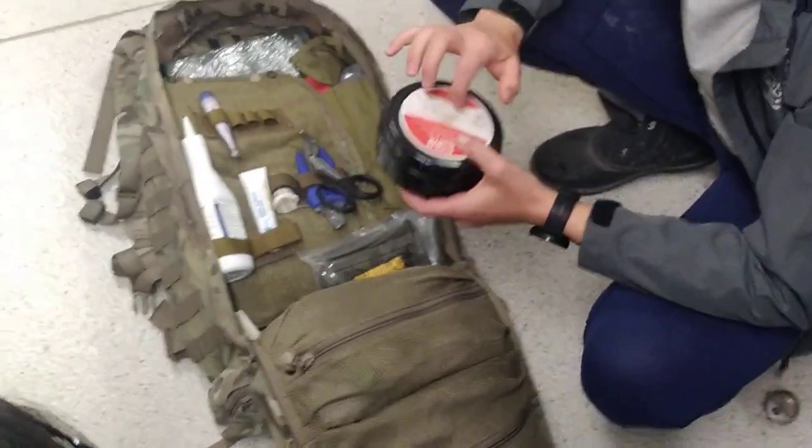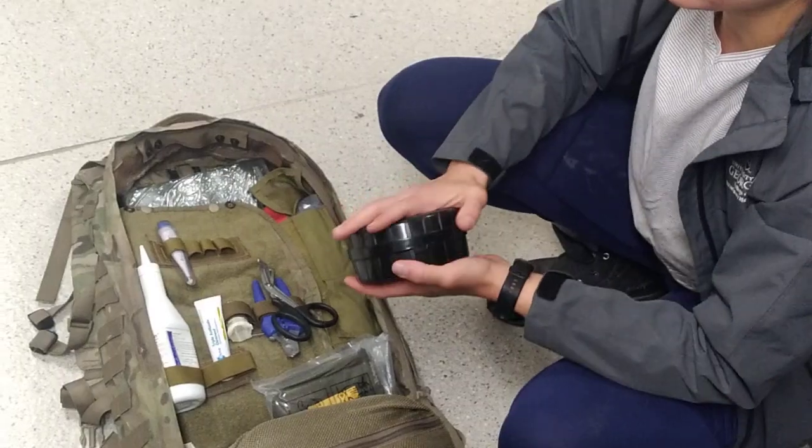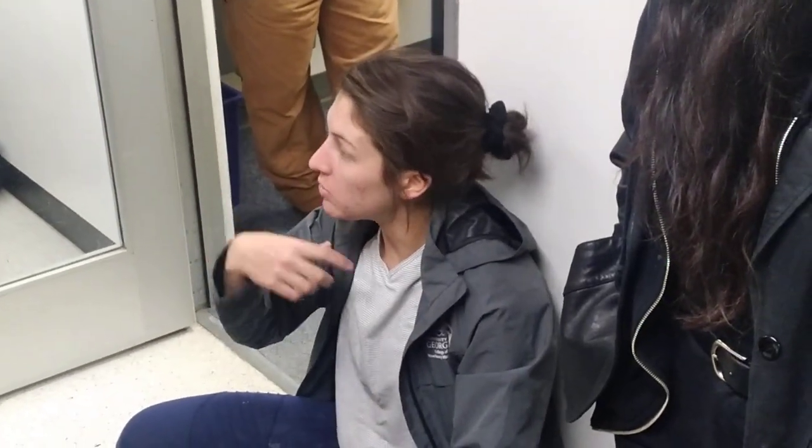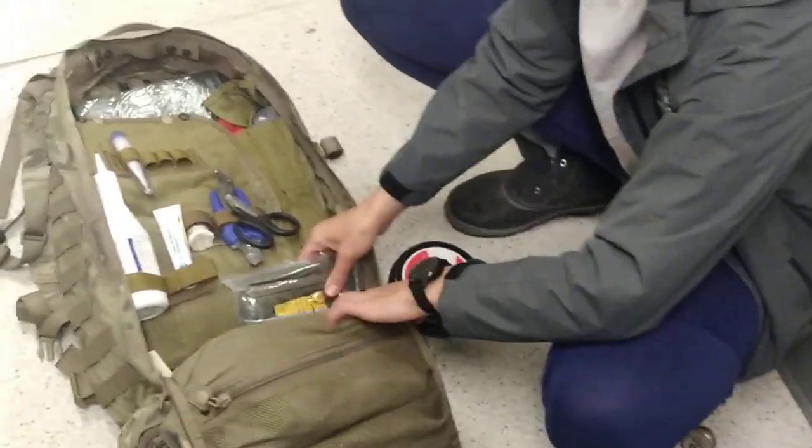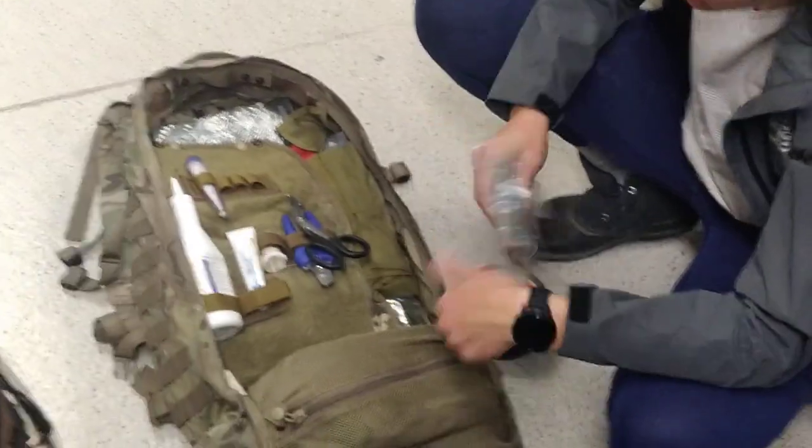This is one of those, I'm not going to open it because they're really annoying to put back together, but it completely expands to be about this big, and then it attaches to a tube. If the dog is having trouble breathing, they can be tubed and use this to give them breaths. If the dog isn't breathing on their own, you can give them manual breaths with this. So just various things.